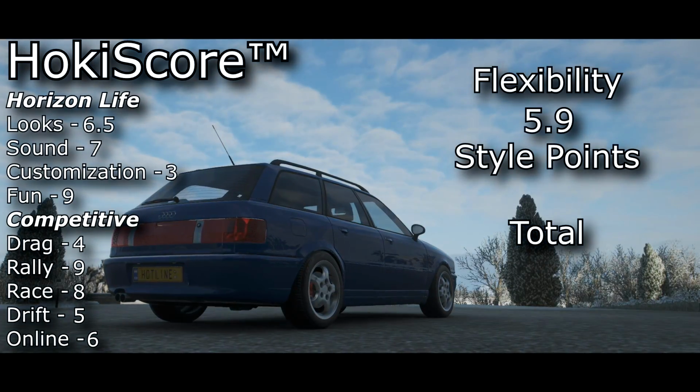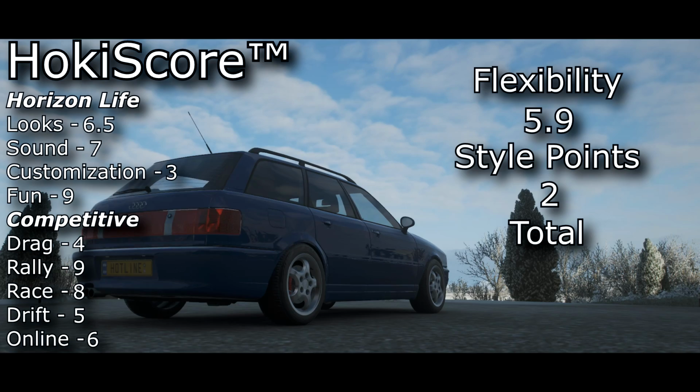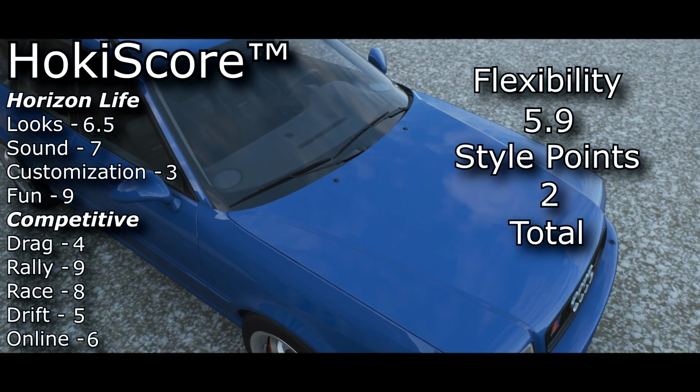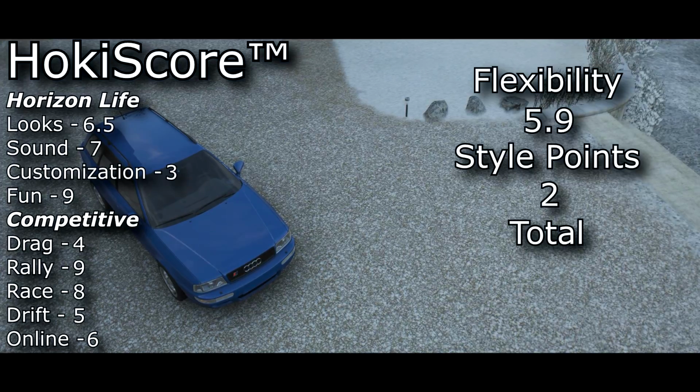Moving down to style points, I'm going to go ahead and give it a 2. It's not the best looking car, but it doesn't look bad. It's pretty damn cool if you ask me. And there's quite a cult following around them. So most people might think you're just pulling up in a random station wagon, but for those who know, they know.